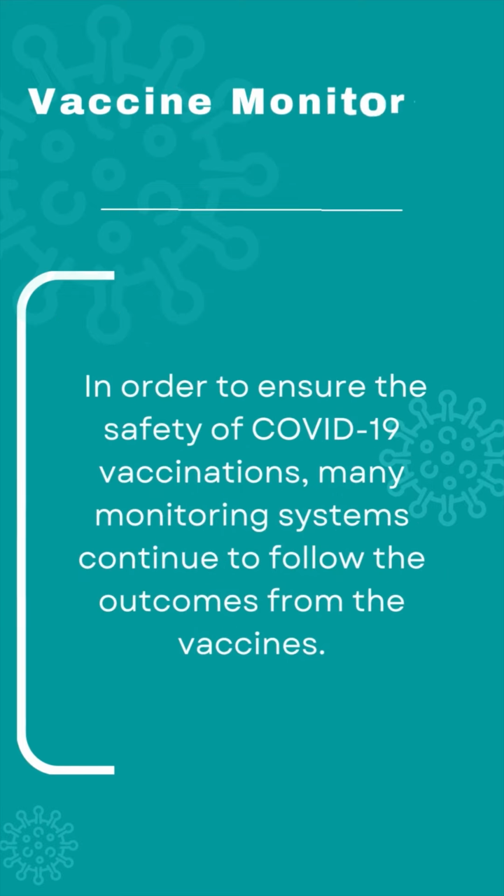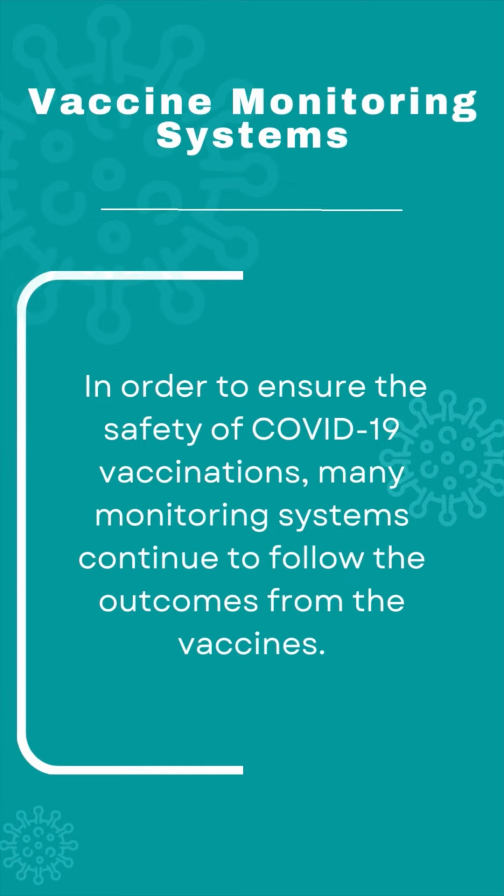Last but not least, we have vaccine monitoring systems, which is in order to ensure the safety of COVID-19 vaccinations. Many monitoring systems continue to follow the outcomes from the vaccines.